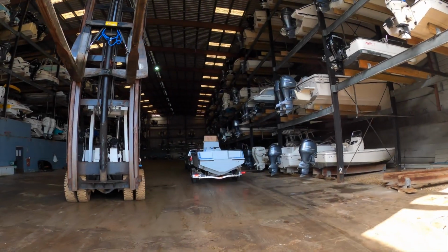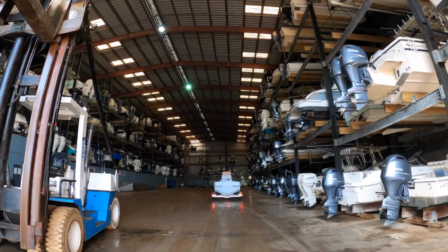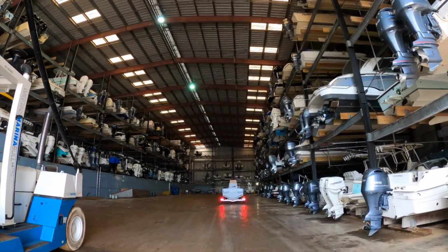We have made it. Pirates Cove Marina, driving into Eden's Marine headquarters.